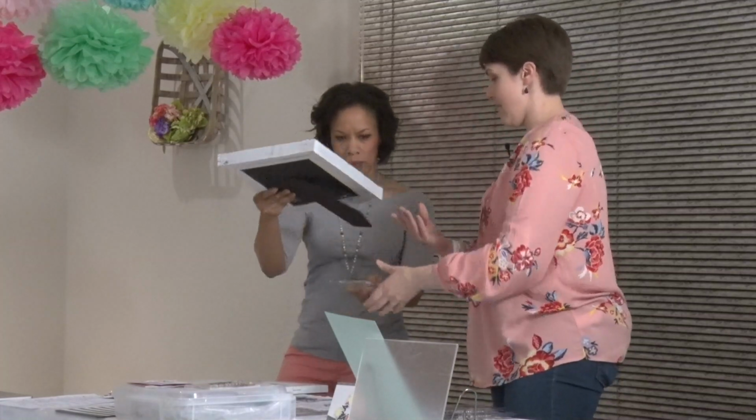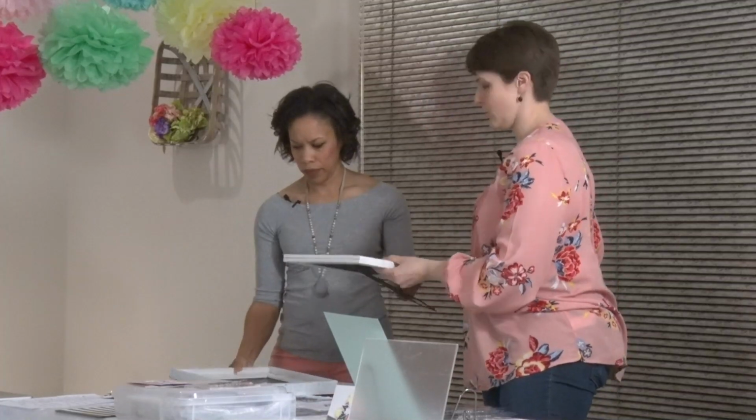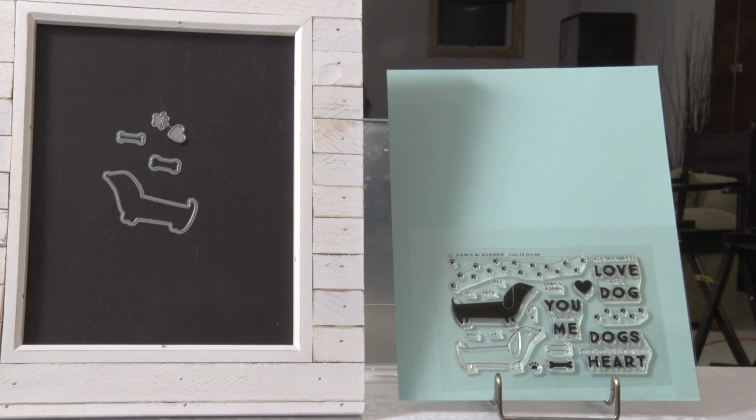So next we have Heather's Paws and Kisses, which are so cute. This little one looks like a dachshund to me, but Heather has a way with critters that is just so charming. They're quirky, but they're so cute. This little guy has some paw prints, and there are some fun pet-themed, dog-themed sentiments in here. It's just so funny, and I love him.